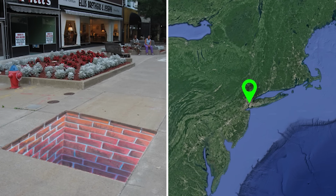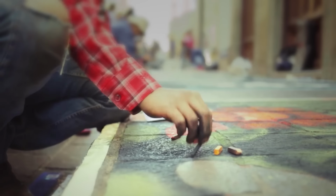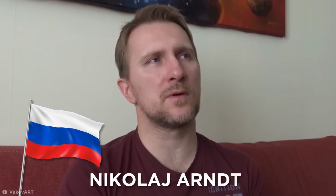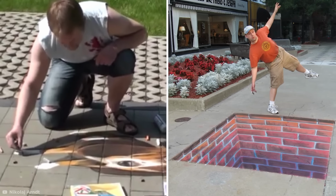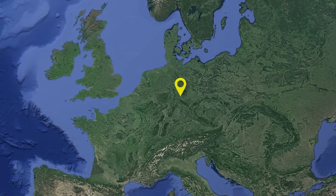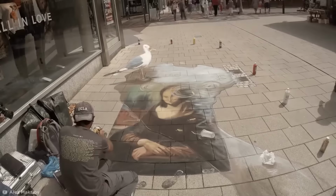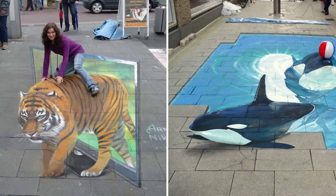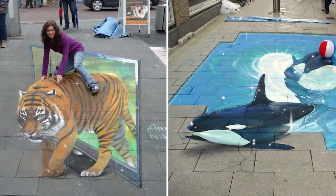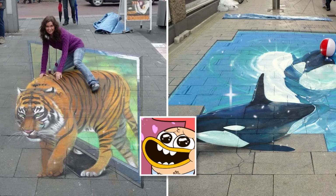All the world's a stage for chalk and pigment pavement canvases, and Russian-born artist Nikolaj Arndt is just as skilled as his American counterpart. In Germany, where he lives, it's pretty common for there to be art festivals dedicated to drawings on the pavement. Sometimes Nikolaj's pictures are kept alive with a special varnish to keep the image breathing for as long as possible, which is a treat for everyone.